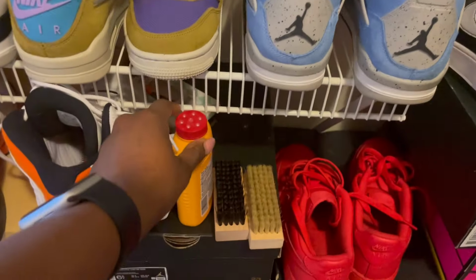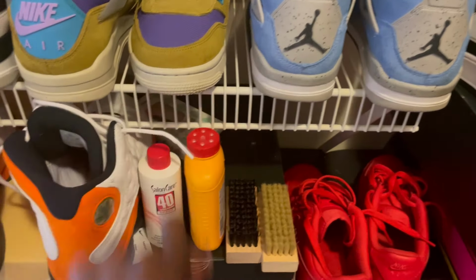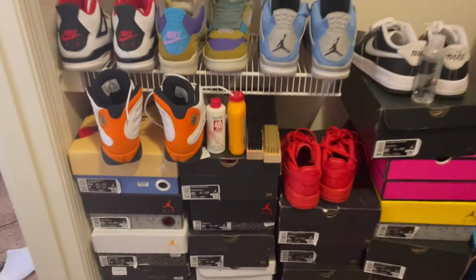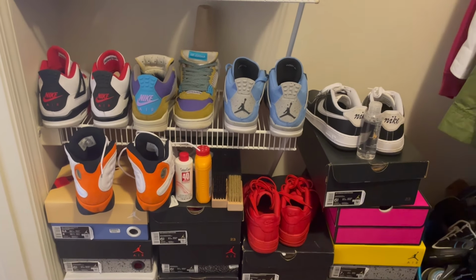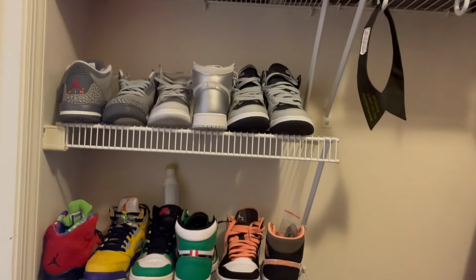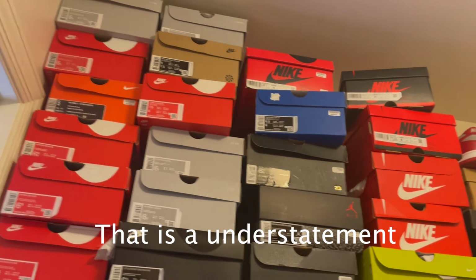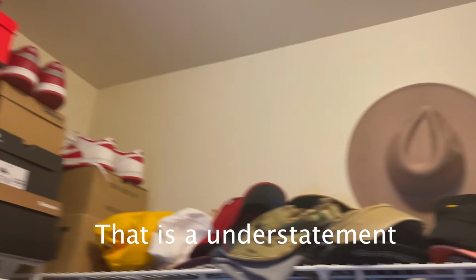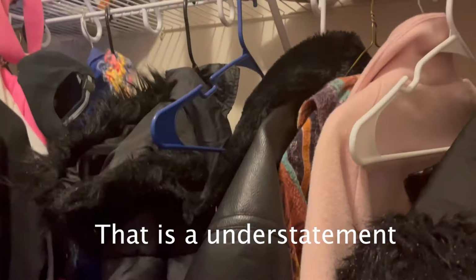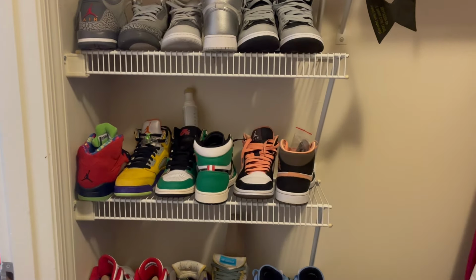Sometimes I put foot powder on it, and then this right here, if I want to make my shoes icy again, I use Salon Care 40 and put that in the sun for a bit. But I'm just giving you a snippet of my closet. Compared to last year, I've got a lot going on. And then here is my hat collection. I got tons of hats, then all my coats and jackets. But all right, guys, let's get down to the nitty-gritty.